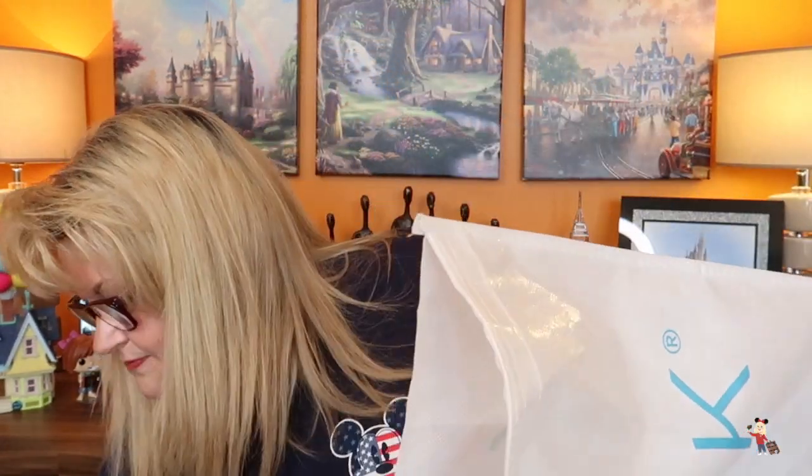And this then is the last bag, but it's clothing. Yeah, we've got clothing, you ready? And this is in no particular order. It's just a really big plastic bag full of clothing.